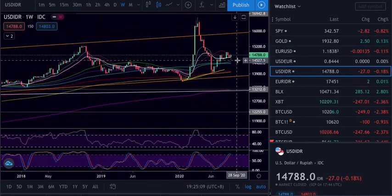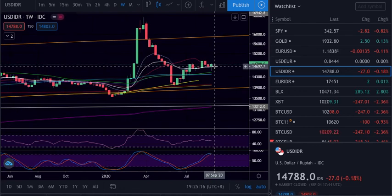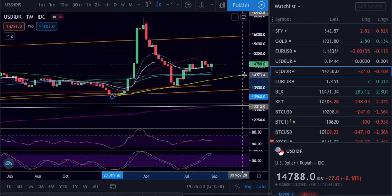And this is the dollar rupiah, which I trade because I live in Bali. So it's holding the support now. Hopefully it goes higher from here. We also have this trend line here.